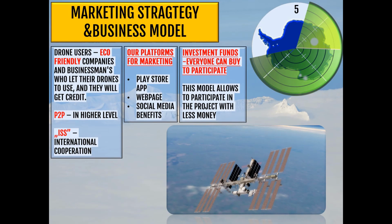Drone users, eco-friendly companies and businessmen will let their drones be used and they will get credit. Investment funds will be available so everyone can buy in to participate in this project.